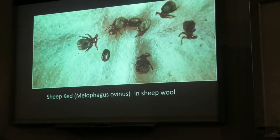But you said that they take a blood meal, so does that mean that they crawl down from the wool? Yeah, they crawl down to the skin, take a blood meal, and they're like, this is too warm, and they go back up again to the top part of the wool. They really don't like the warmth of the body for some reason.